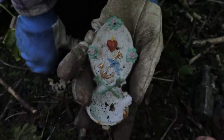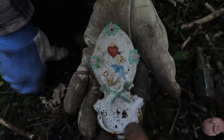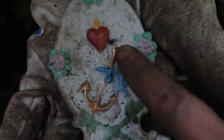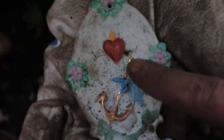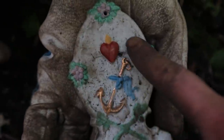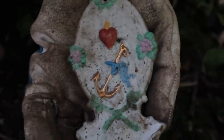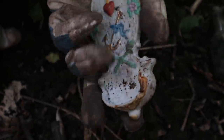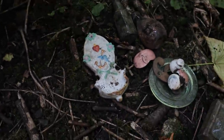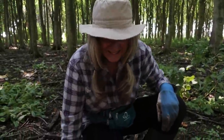So, I think Willie said that this might have been a bird feeder. Like it would have had a little dish down here. But if you look at the top, it has an anchor. Ooh, an anchor. A cross and a heart, and I'm pretty sure that stands for faith, the cross, hope is the anchor, and love is the heart. How cool. So isn't that lovely? I think it says made in Germany on the back as well. So, there's a few fun little things we've found, and we're going to have another quick look around before we go.